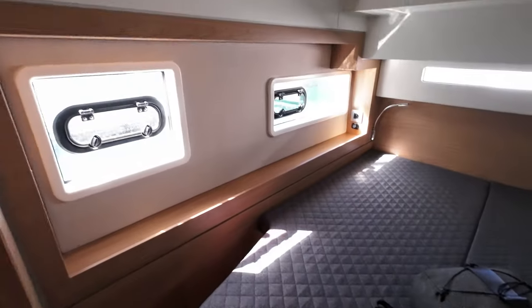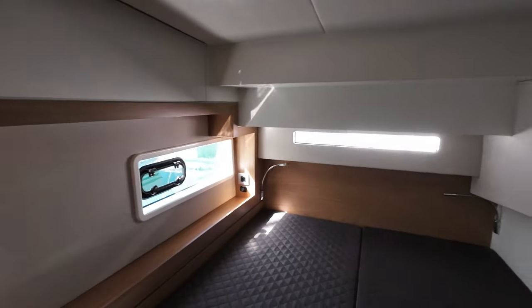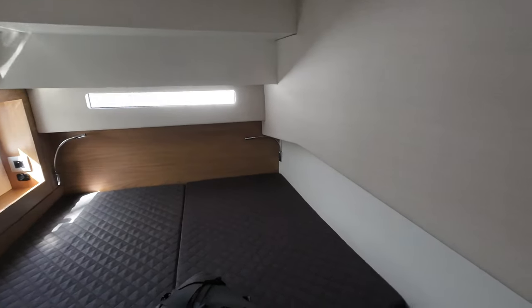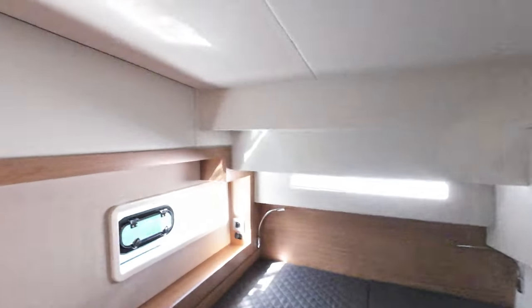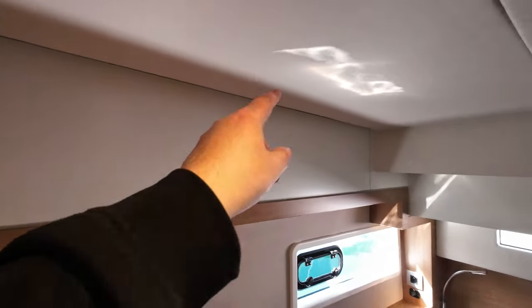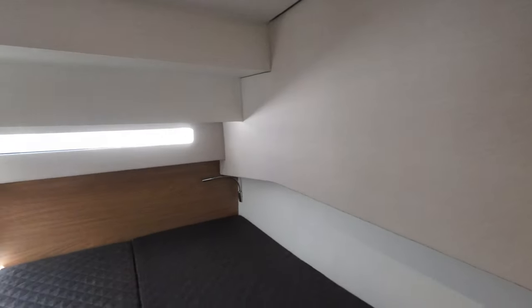Yes, this is the aft cabin. So here is no furniture, nothing, just panels, and no cabinets. So you only have these two. Before, in the cabin, you had some cabinets here.